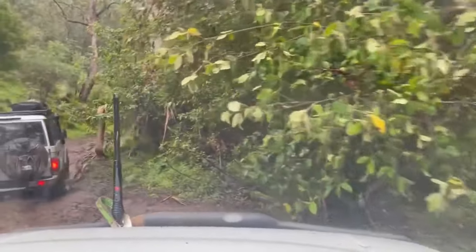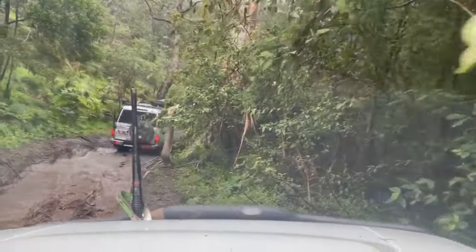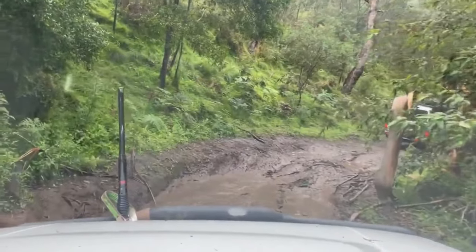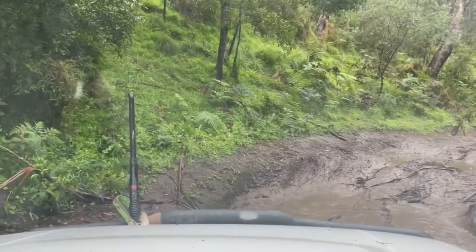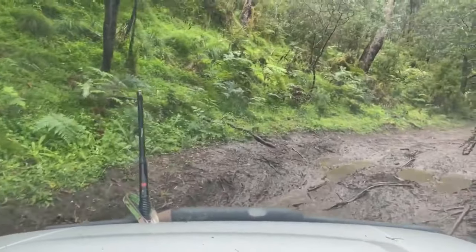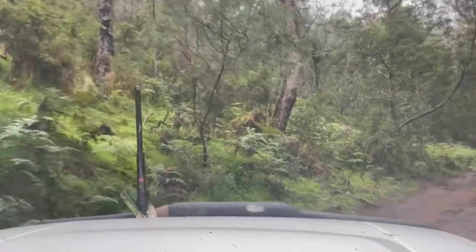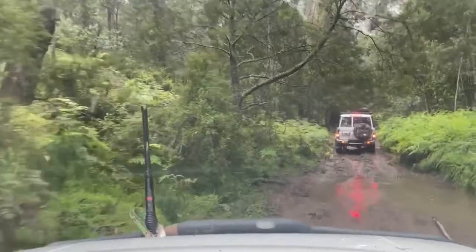See that section again here with footage from behind from Luca's vehicle. The next little obstacle I want to film. Not too deep, but when you first look at them, you just don't know. And Luca with his mud terrains has just nosed in there and driven that nice and easily.